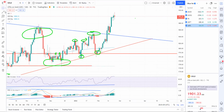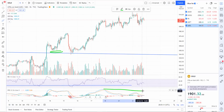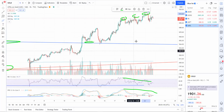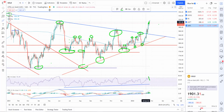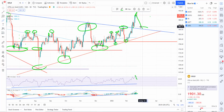Looks like we're going to probably flag out here a little bit. If I look at the hourly chart, we do have a little bit of negative divergence. See it right there? The momentum's dropping off and we keep making highs, divergent high, divergent high. So I think gold's probably going to get a little pullback. And looking at the daily, you've got a breakout. It's probably due for a pullback to the trend line right there.